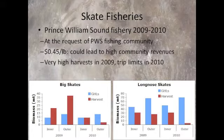So this is 2009, 2010 for big skates and longnose skates, the guideline harvest levels. That's essentially the quota that ADF&G sets versus the harvest. There were two districts, and in 2009 they didn't put a trip limit on boats, and because skates are relatively easy to catch, boats would come back in one load with the whole quota. That was nobody's fault. They didn't put trip limits, so people caught whatever they could, which was quite a bit. Then in 2010 they put in trip limits, and you can see they didn't pass the guideline harvest levels, but there was a lot less participation in the fishery. Fishermen found it much less profitable to go out and catch them if they can only bring so many pounds in one trip.